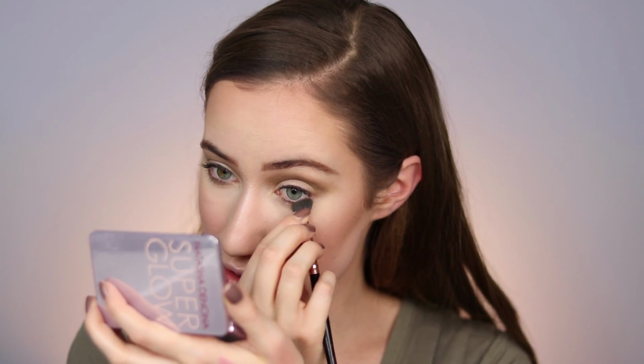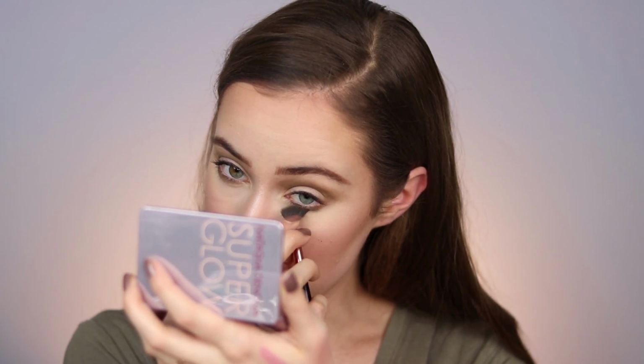I did try to pick colors that I felt like I didn't own, if I was going to spend $17 on a single shadow. I didn't want it to be the exact same as everything else I have, and I feel like with this one at least, I really don't own anything like it.